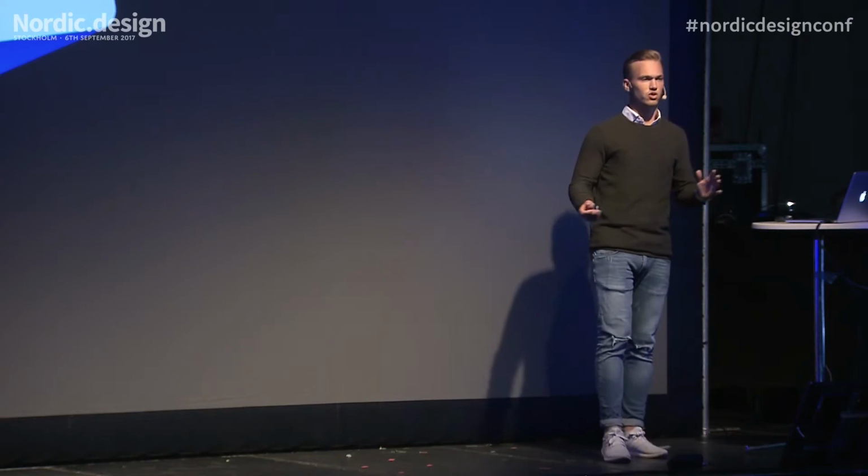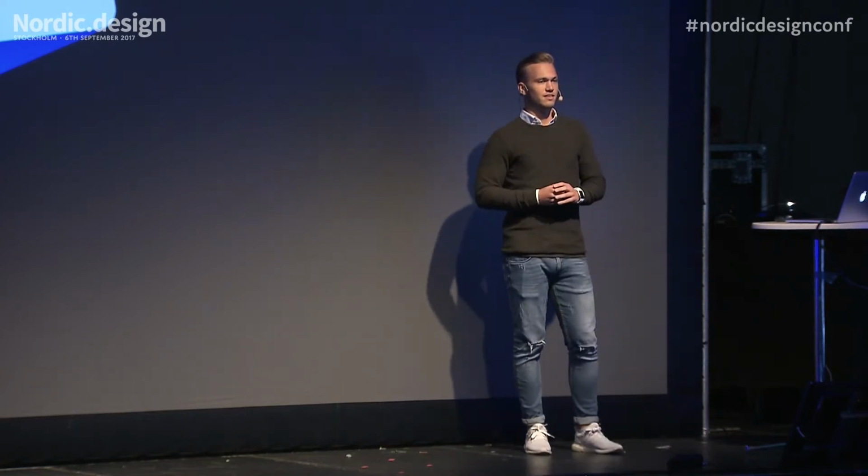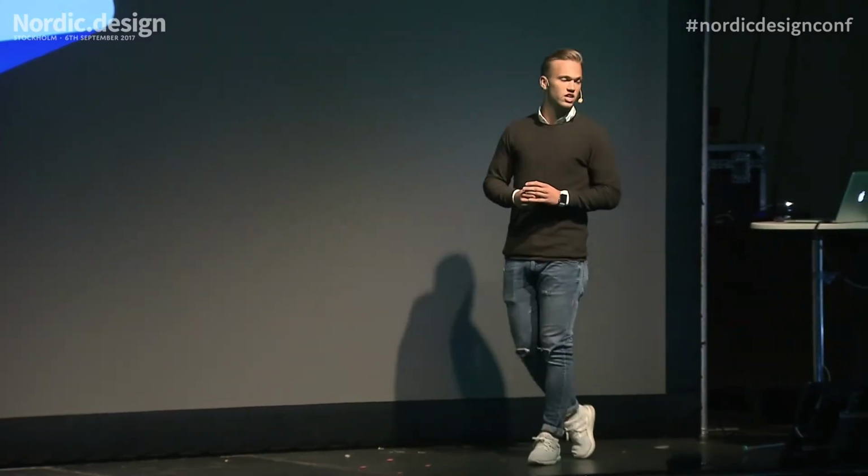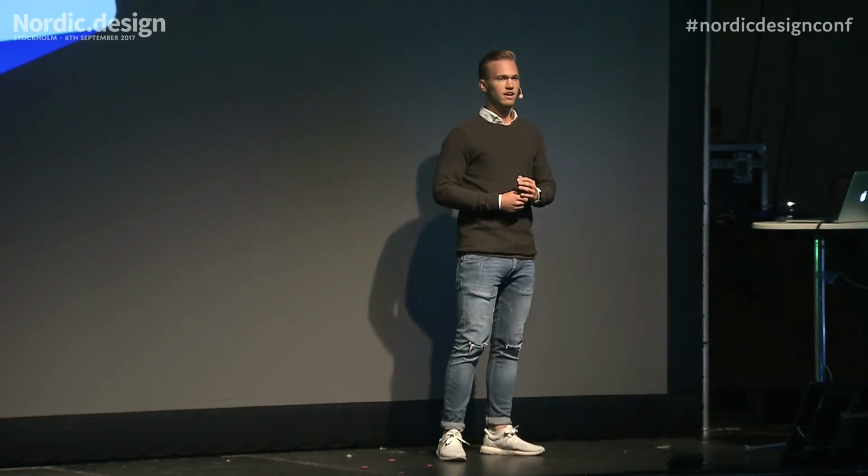Who has heard about Framer? Wow, that's amazing. Almost a lot of people. That's cool. And who actually uses it to prototype or to design? Nice, that's a lot of hands too.